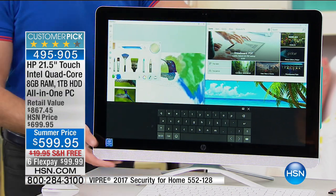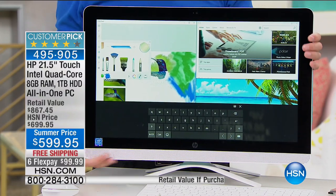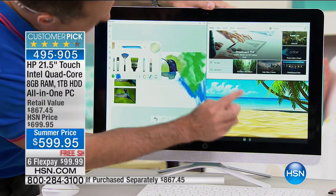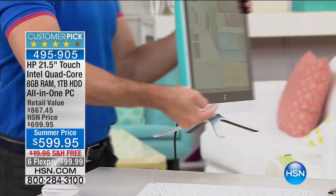And I'll tell you what, you can have it in the living room or in your office for a lot of the year, but then when guests come at Christmas, you put this in the guest room, because they'll be able to stream all their movies, get on their email, webcam, and watch movies on the optical drive, and it's so easy to move.